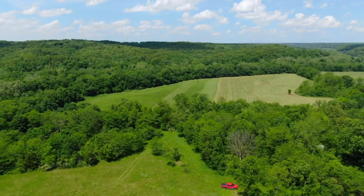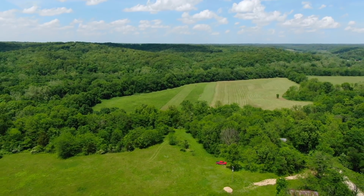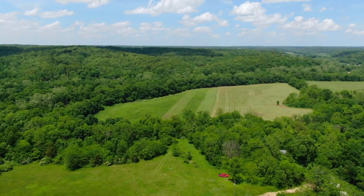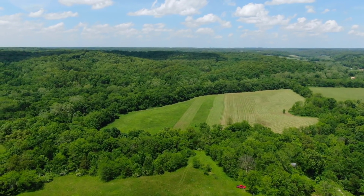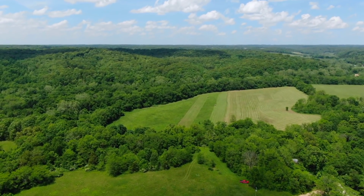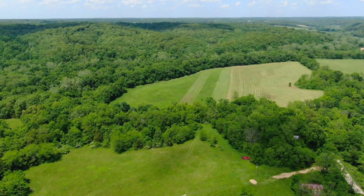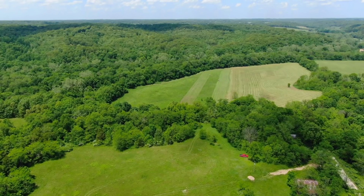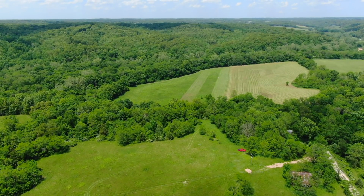Okay, we're backing up. Now we're looking northerly. At that little barn you just saw in the lower right corner, that is not on the property, that's on an adjacent property. But the truck is parked on the property toward the south side. That easement road actually hasn't been mowed this year, so it's kind of hard to see, but that borders the south end of the property.